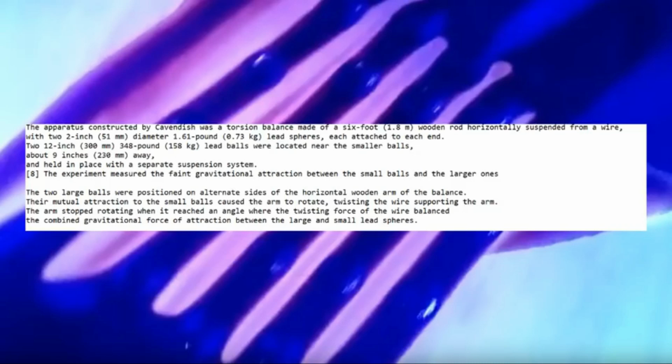This is the construction, which uses a torsion balance made of a 6-foot wooden rod horizontally suspended from a wire, with 2-inch diameter, 1.6 pound lead spheres, each attached to each end. Two 12-inch, 348 pound lead balls were located near the smaller balls, about 9 inches away, held in place with a separate suspension system. The experiment measured the faint gravitational attraction between the small balls and the larger ones. I say it's electromagnetism. They're using metal here, so am I. The two large balls were positioned on alternate sides of the and so on.